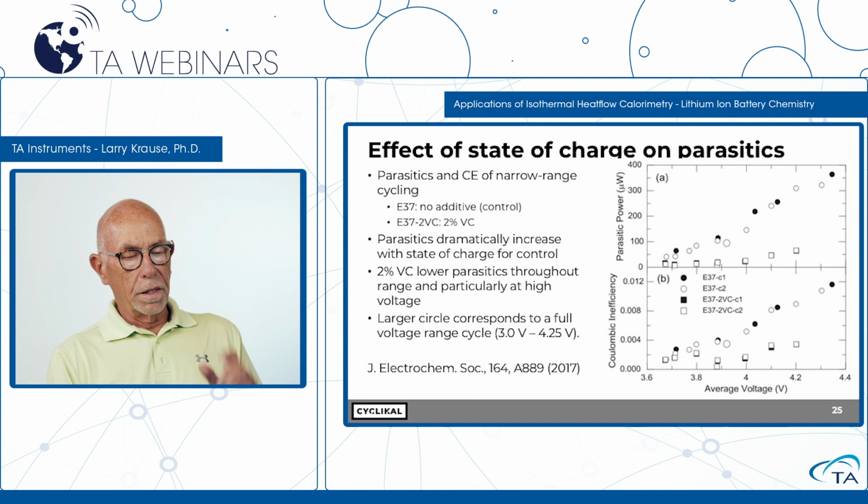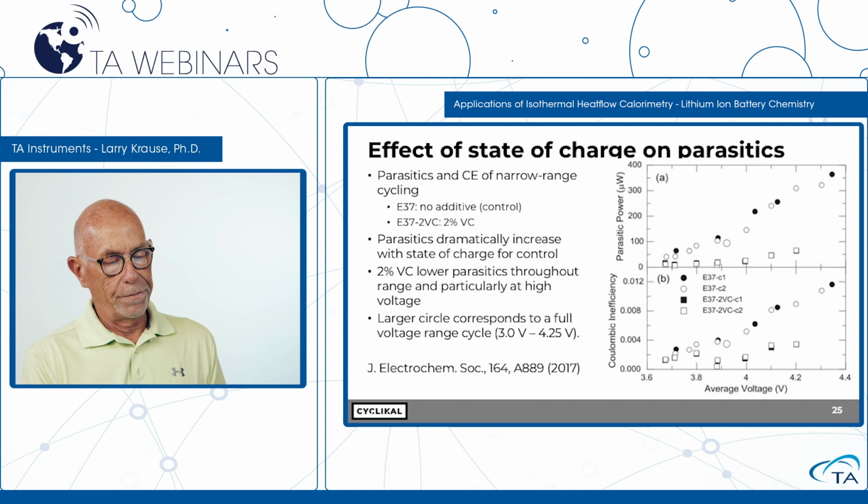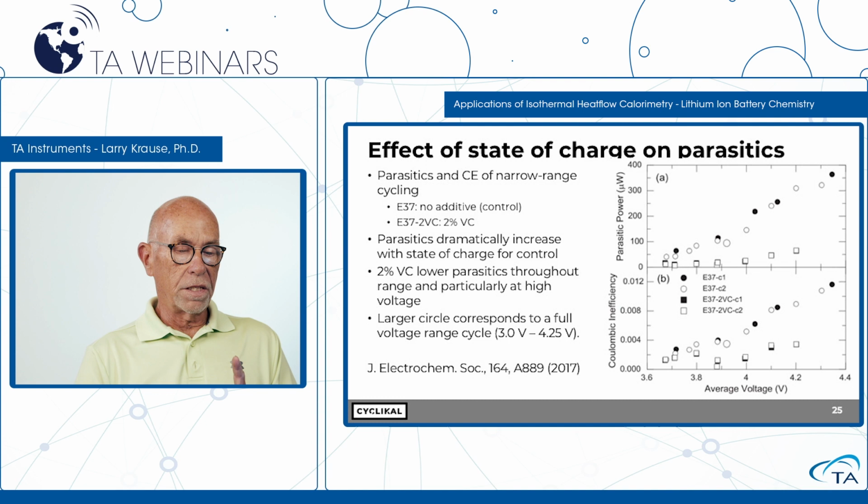Well, this is where counting the electrons really comes in, using coulometry methods. Down here is the coulombic inefficiency. So it's 1 minus the coulombic efficiency. So what happens to the coulombic inefficiency as we go up there? And again, this data is collected simultaneously. You can see that the coulombic inefficiency goes up. So there's a direct correlation to the number of electrons lost, indicated by increasing coulombic inefficiency, and the increase in parasitics.